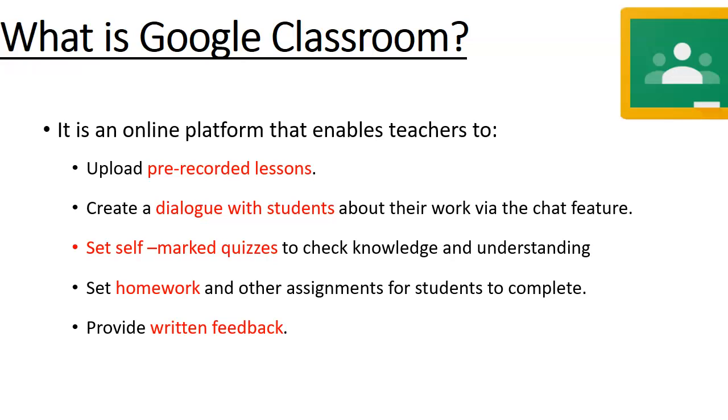Google Classroom is an online platform that enables teachers to post work, whether this is a self-marked quiz, which is very useful to check knowledge and understanding and the progress in the lesson, or whether it's homework. We're also able to create a dialogue with our students because they can post questions via the chat about the work, but also we're able to mark the work and provide written feedback.